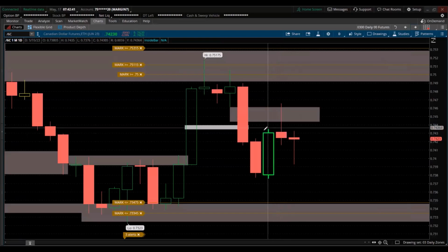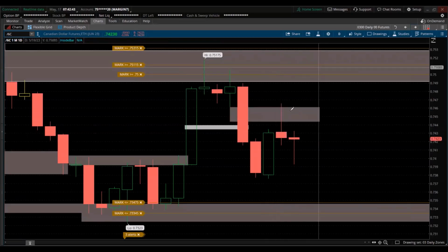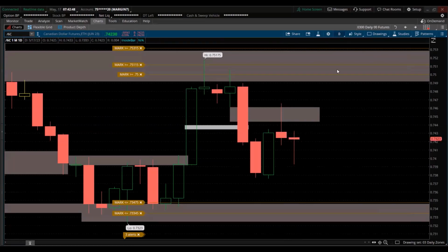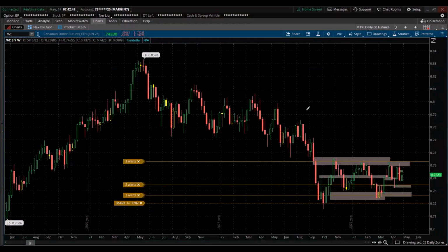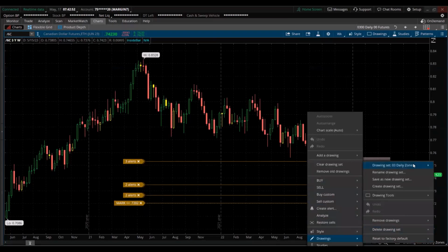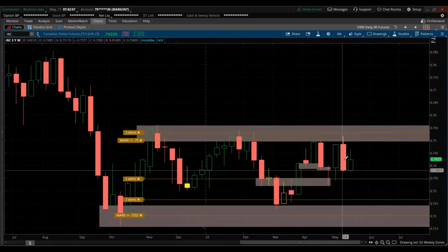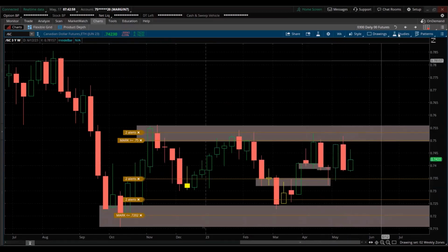And the Canadian dollar, all over the place. Yesterday tested that midpoint, rejected it. Let's put on a weekly. Queue the weekly drawings. There we go. So it took out the low of last week in tight consolidation.